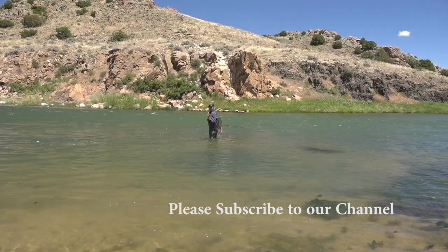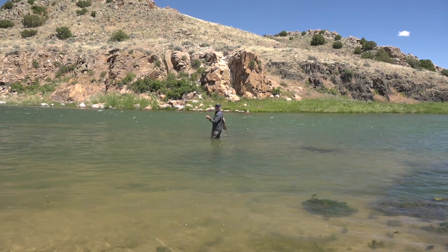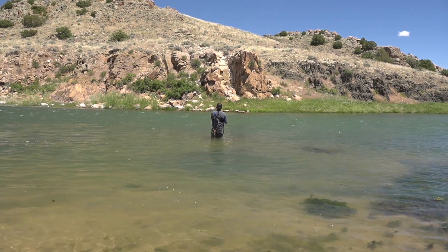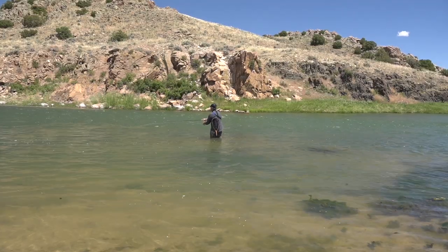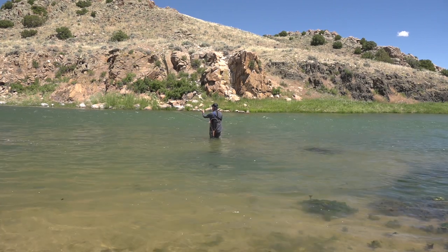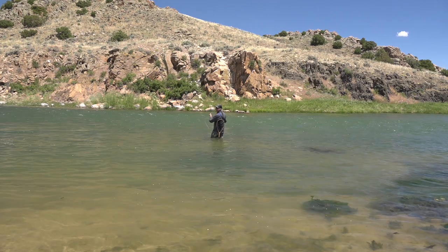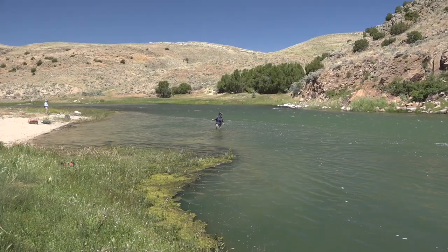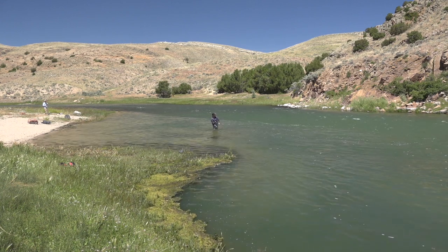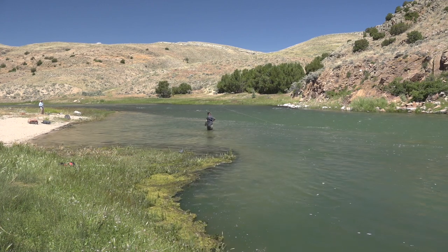What I'm doing with this nymphing is trying to just work my way across the water from near to far. I basically cast my setup upstream, and then I mend my line a little bit just so I can keep a natural drift going. Fish. Nice. Looks like a good one. It's a good one, yeah, absolutely.